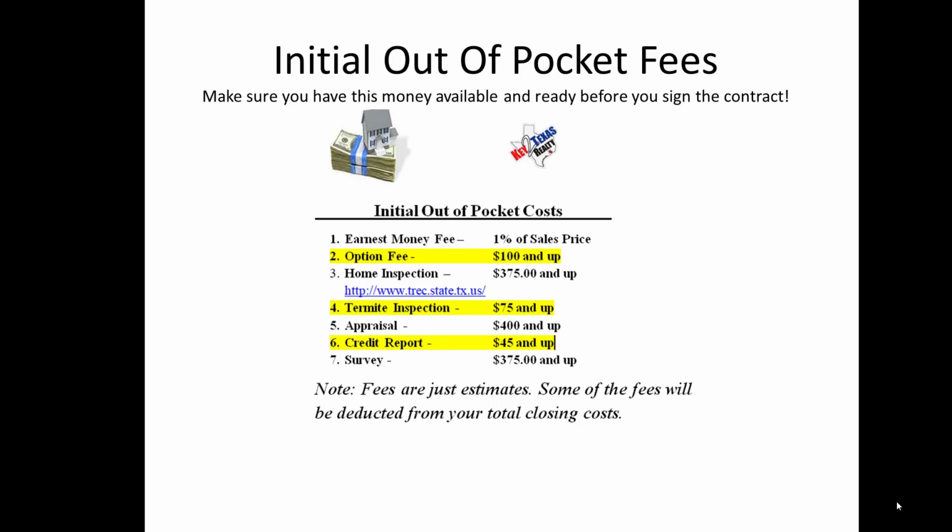The last three appear on the closing costs disclosure, but it's paid at the end when you close at the title company. Everything is done at the end because you'll bring a check for what the balance is after all the fees and things have been deducted and credited and things like that. You'll have a final amount that you'll have to bring in. Part of these closing cost fees are 5, 6, and 7 as well. So, but just note that these are just estimates. Some of these fees can be deducted from your total closing costs, but not all. Like I said, the home inspection is not a fee that you will find to be deducted from your closing costs.